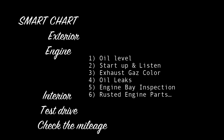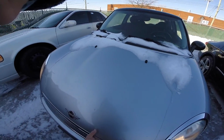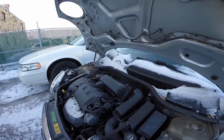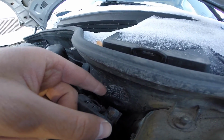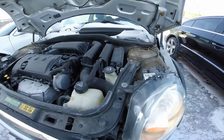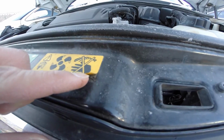Rusted engine parts. Usually when a car is not driven for a long amount of time, either because it has been in an accident waiting to be repaired, or because it's simply not being driven enough, some parts, as well as engine parts, tend to accumulate surface rust. So look around for rusted engine parts as well as rusted frame and engine bay panels.